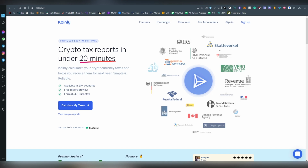Now, first and foremost, there is no KYC on this service, so they will not be asking your identity or anything. Basically, what you will be doing is giving out an API from the exchanges, and it will use that data to collect the trades, your holdings, and things like that. You're not giving out passwords, no private keys. Everything runs through API and all types of other blockchain data.